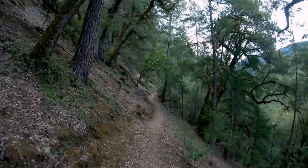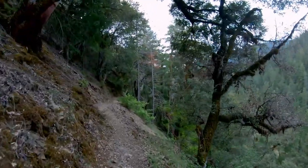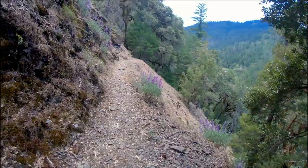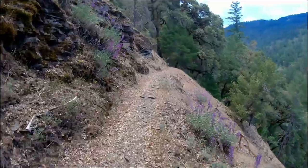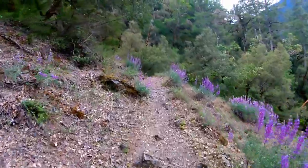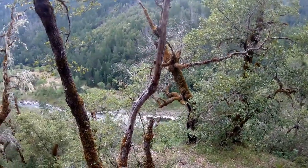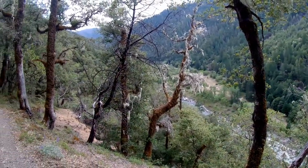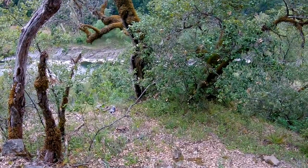Whew, that was a climb up from the water. Got about 11 miles to go. Thankfully, most of it's downhill. Keep a thorough grip on your water bottles.